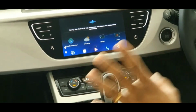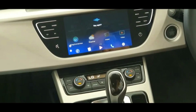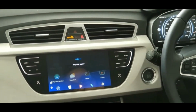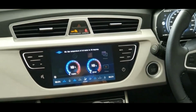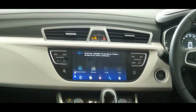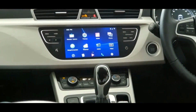So it does have basic function, radio. Hi Proton. Reduce aircon. I am cold. Set temperature of all seats to 18 degrees. Basic lah, radio. Just that we don't have voice control for the windows and no sunroof. The fan volume or temperature. Exit.